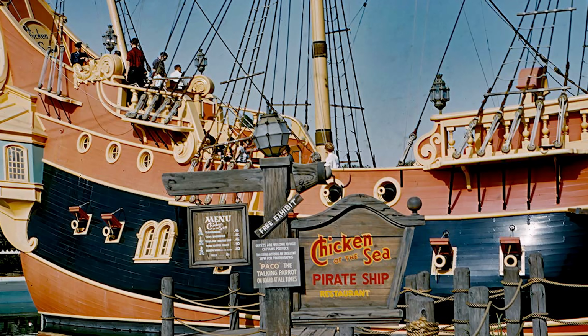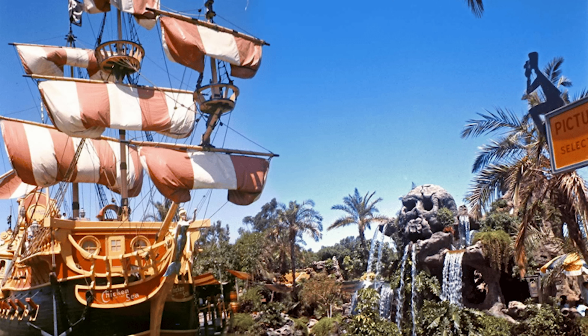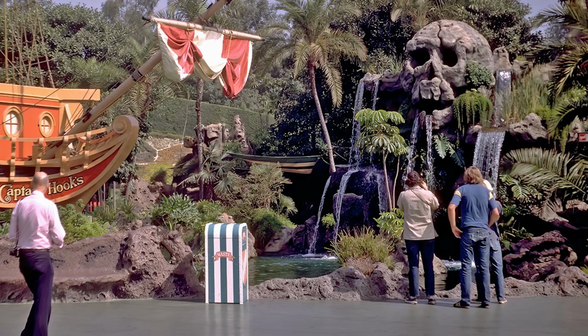The Chicken of the Sea pirate ship and restaurant provided an immersive dining experience. The ship, anchored in the lagoon, resembled Captain Hook's vessel, the Jolly Roger. Guests could order tuna sandwiches and then go swab the deck as they ate them. What more could a growing kid want from an attraction? The ship was paired with Skull Rock, offering a tranquil experience compared with the thrill rides that surrounded it. It was the ideal spot to rest, eat, and explore the fantastic theming of the detailed, story-driven environment.